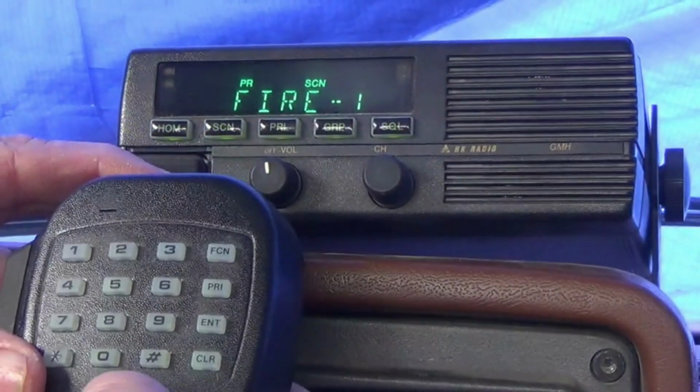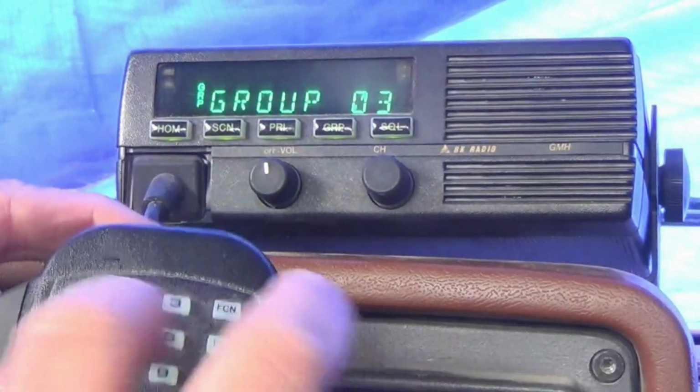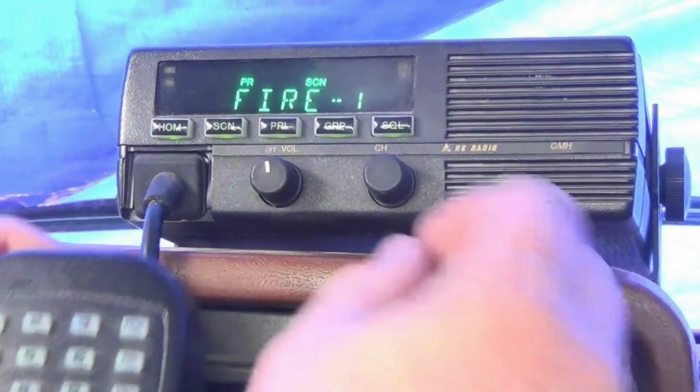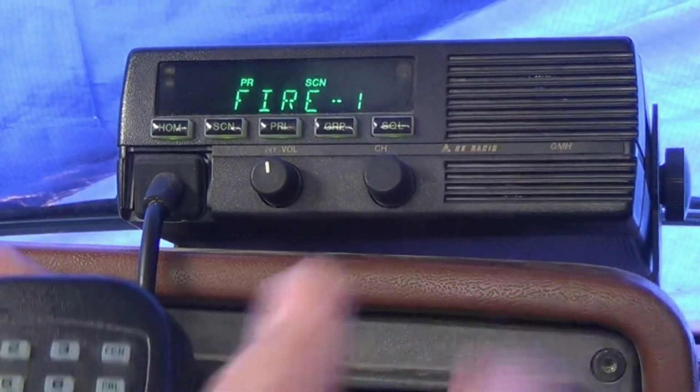Okay. If we want to go back to 2, we press pound key, 2, and we can just wait for about 3 or 4 seconds. And it will then go back there. Fire 1, Fire 2, Fire 3, Fire 4. We're now on the second group.